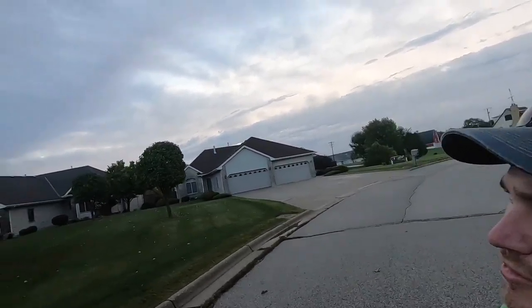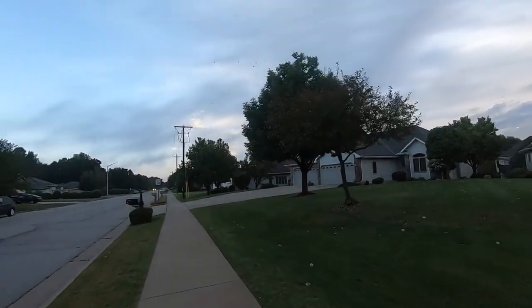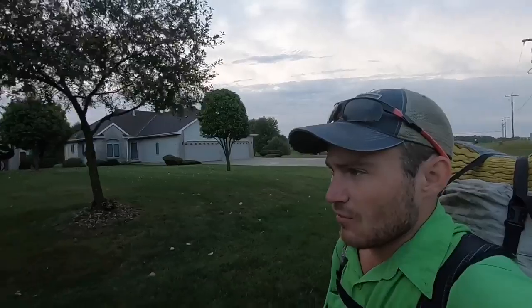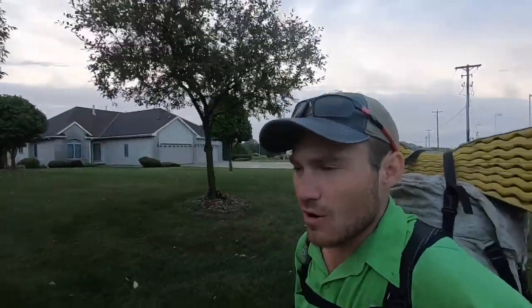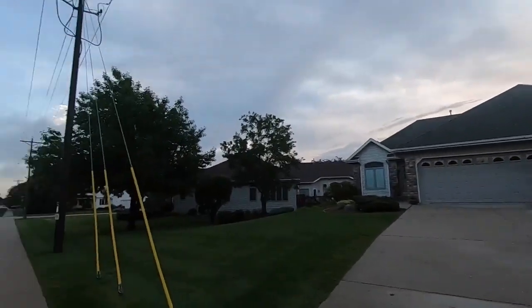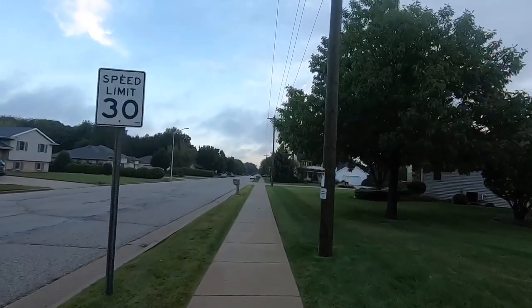I'm hopping on Rotamer Road and got a little bit of connector trail until the town of Milton, where it looks like it turns into a quote-unquote trail again, which I'm assuming is a bike path for at least a little bit, because once again it looks that way, at least on my map system. So got a little bit of road walking. I don't actually know how many miles.